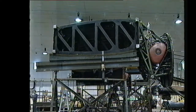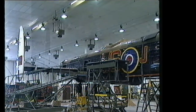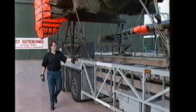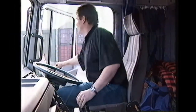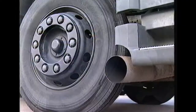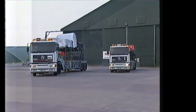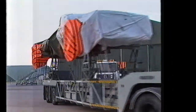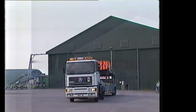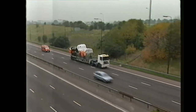Like a giant Meccano set, the Lancaster was designed to be split into 3 sections. The wings need specialist work in Lancashire. Amazingly, the factories that built Lancasters didn't have runways, so they had to be constructed in kit form and transported by road to be assembled and flown. The journey from South Wales would take 2 days.